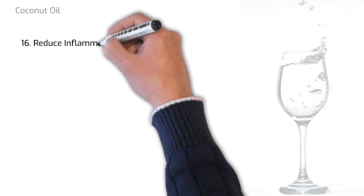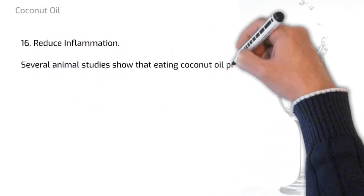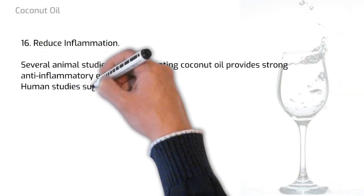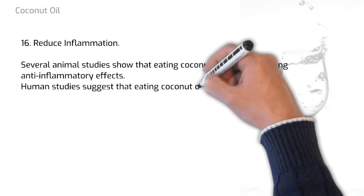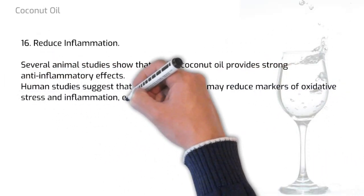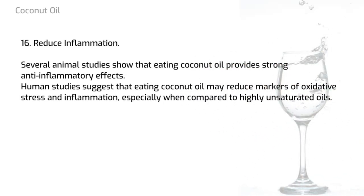Reduce inflammation. Several animal studies show that eating coconut oil provides strong anti-inflammatory effects. Human studies suggest that eating coconut oil may reduce markers of oxidative stress and inflammation, especially when compared to highly unsaturated oils.